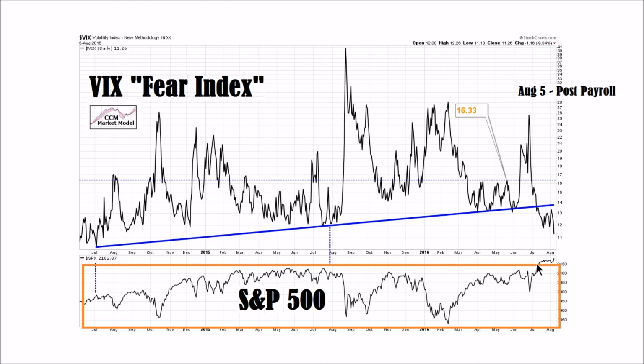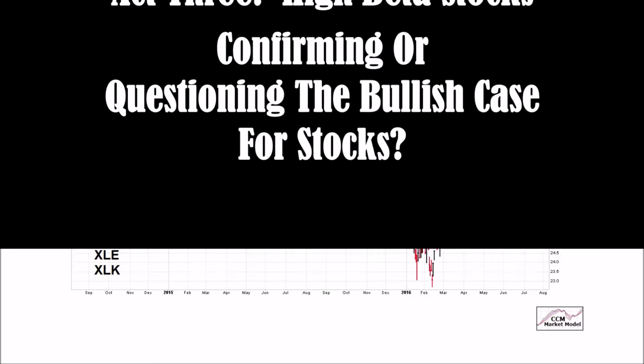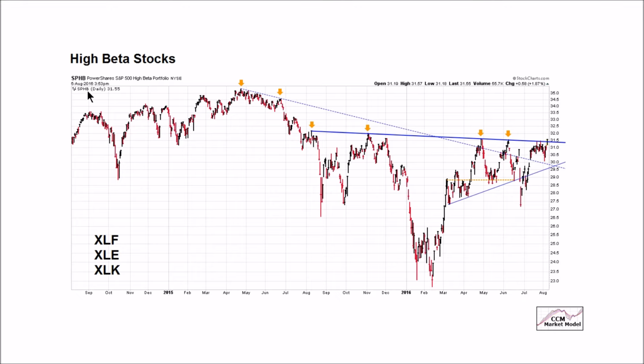And even here, you can see somewhat of a breakout and a retest here. And then we went on to print a higher high in the S&P 500. In Act 3, we'll examine high beta stocks. It's a daily chart of SPHB, the ETF world.